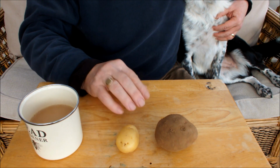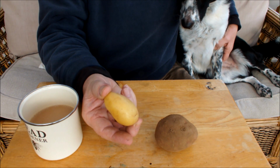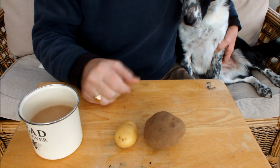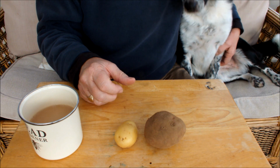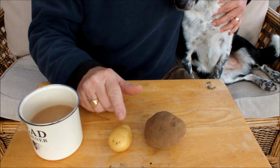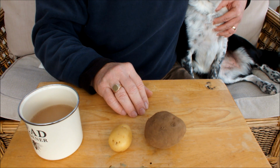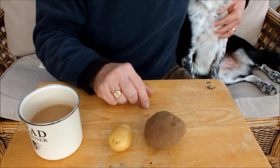I don't know whether these are more susceptible to disease, and let's face it, would you buy that and eat it if someone said that's more susceptible to disease? I don't think you would. I'm not too sure they are more susceptible to disease. But what I am sure of is that if you set these aside and they throw the small sprouts, the chits, they will grow on, you will get a crop of potatoes and you will be able to eat them. I've done it, and the photos that are going to follow this will prove that to you.